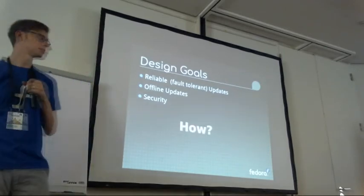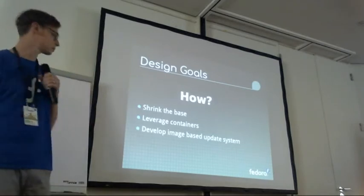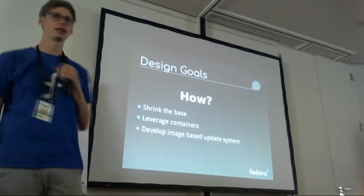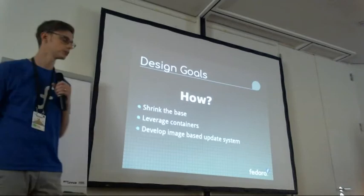But how do we do this? A way that we can do this is basically shrink the base of the operating system. If you ship less, you are responsible for less, and you're less likely to have security issues with the software that you deliver.